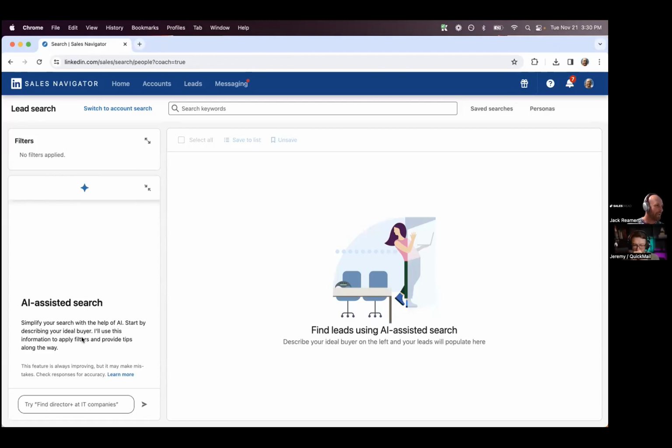All right, I'll put my camera up here. And the idea, it says, simplify your search with the help of AI. Start by describing your ideal buyer, and I'll use this info to apply filters and provide tips. So, does it actually work? Have you tried it? Yes, I have tried it, and I think it's like ChatGPT where it can be very useful, but if you prompt it incorrectly, it's garbage. You know what I mean?